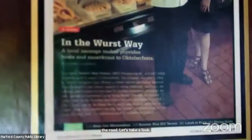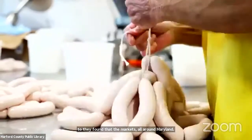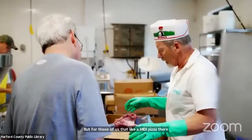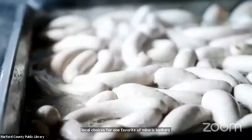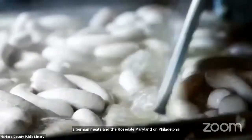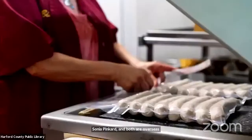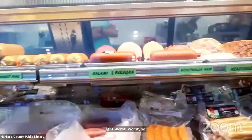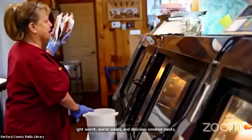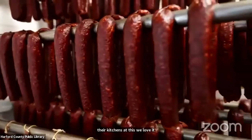Lord knows there are plenty of seasonal veggie toppings to be found at the markets all around Maryland. But for those of us that like a meaty pizza, there are local choices galore. One favorite of mine is Binkert's German Meats in Rosedale, Maryland, on Philadelphia Road. Binkert's is a family business in operation since the early 1960s and specializes in primarily German products. Sonia Binkert and Lothar oversee the production of all manner of sausages and European cold cuts, such as bratwurst, knockwurst, salami, and delicious smoked meats. Generations of families from all around Maryland have been making their way each week to stock up their kitchens at this beloved community operation.